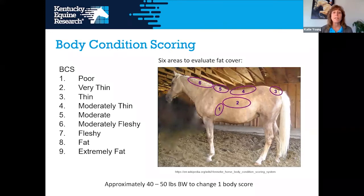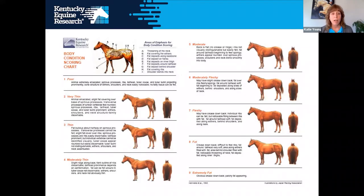So body condition scoring, if you're not familiar with it, is an excellent tool. You give a numerical score to each of these circled areas of the horse's body where they tend to store fat. And then you basically take all the scores from all those areas and put them together and come out with the body condition score of your horse. And in general, we want horses to be around a body condition score of 5, which is moderate. And if you go to our website, KER.com, there is a very lovely body condition scoring chart that you can use to help teach yourself how to body condition score. I believe we've even got a video that you can watch, and we're more than happy to help you learn how to body condition score your own horses.